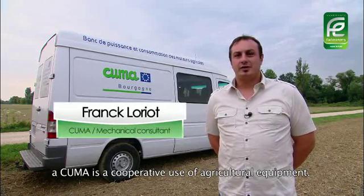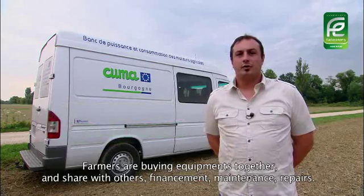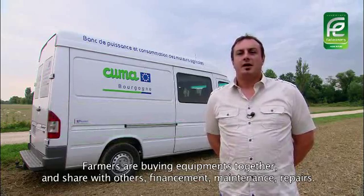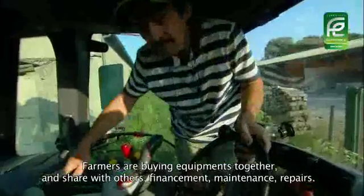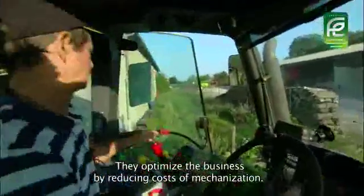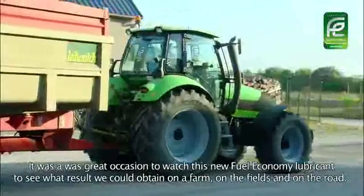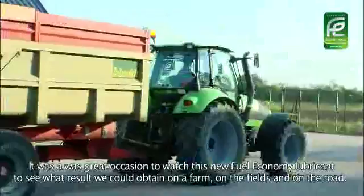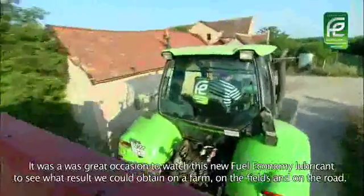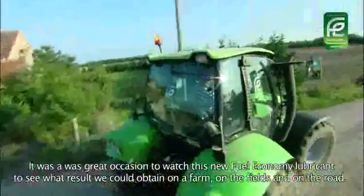A Cuma is a cooperative use of agricultural equipment. Farmers are buying equipment together and share with others financing, maintenance, repairs. They optimize the business by reducing costs of mechanization. It was a great occasion to watch this new fuel economy lubricant to see what results we could obtain on a farm, in fields, and on the road.